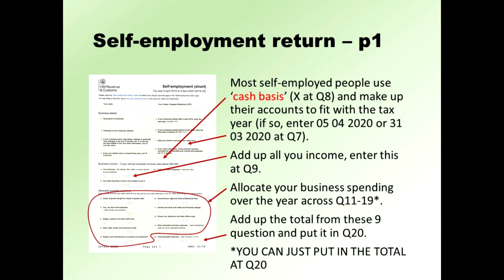Now we know the tax year ends at the 5th of April, so you could put that date in. But if you're keeping your own books, you might be doing it on a monthly basis. And the 5th of April would be in the middle of a month, so a bit tricky. So you can use the 31st of March as your date that the books are made up to. And if you do that, then you can use the months that you've been recording your income and spending on, tot it all up, and say that your accounts are made up to the 31st of March.